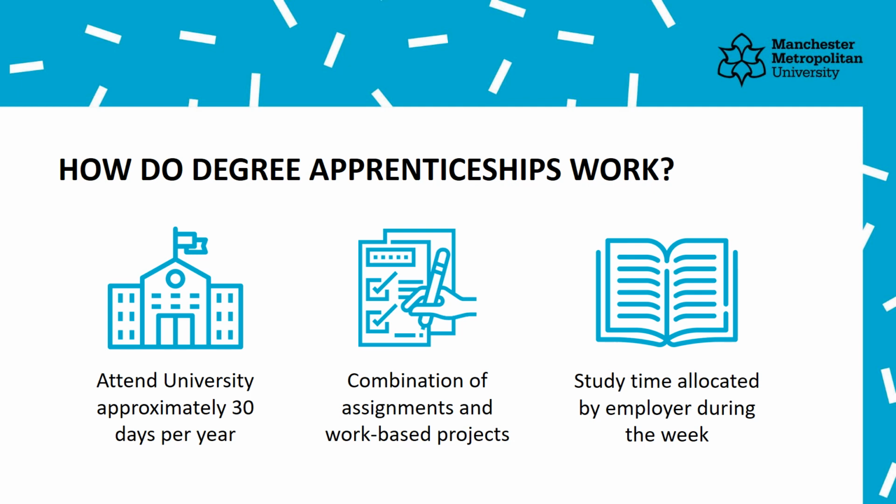Some employers may choose to offer study time to apprentices. However, these are very challenging routes and students will be expected to be able to balance full-time work and part-time study.